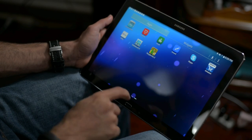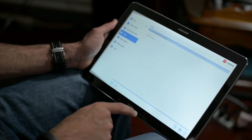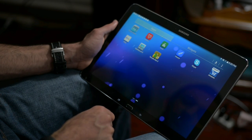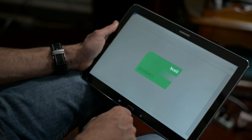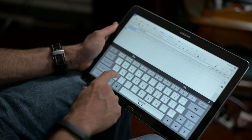Now, Samsung is marketing this tablet as a Pro model, and it comes with Pro software, or so Samsung thinks. It comes with these bloatware applications like HCell, basically a spreadsheet application, HWord, HShow, and so on and so on. To me, this sounds like a direct response to Apple's Pages on all their iOS products.